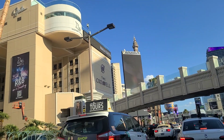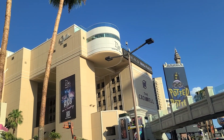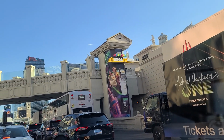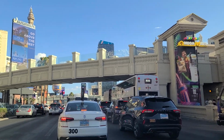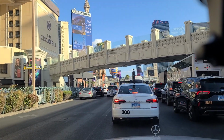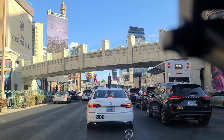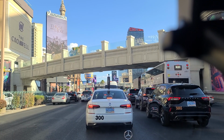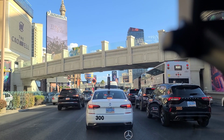The horseshoe there, Cromwell, Drai's nightclub is in there. Omega Mart, they're advertising for Area 15, which is west of us. Meow Wolf, Omega Mart. West of us, I've never been in there, so I have to decline being able to say anything about it. I've heard a lot of things about it, but I haven't been in there. The things I've heard are that it's not for the weak in the wallet.